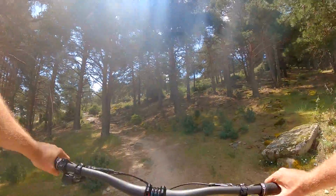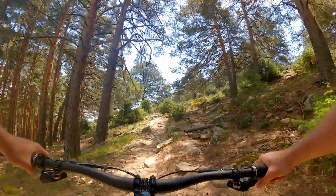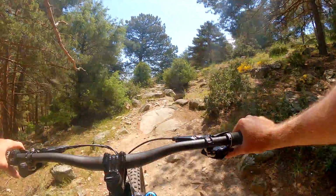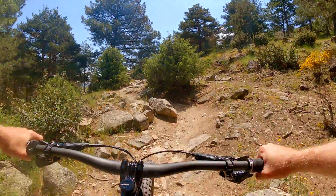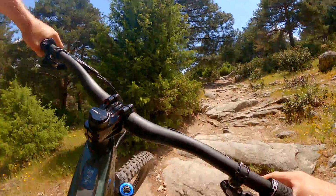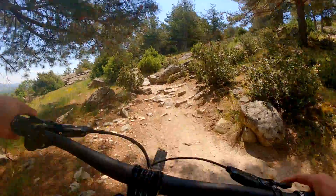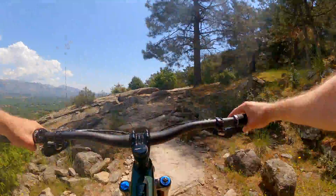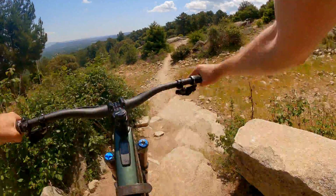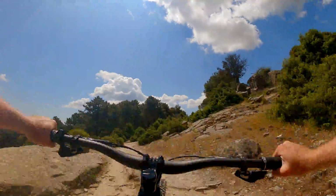Okay, and this is gonna be a good test on how it climbs. This is not that steep, but it's pure technical rock climbing. And I can clean this on the Levo Gen 3 and on the Levo SL. Let's see if I can clean it on the Kenevo. Cleaned. Nothing wrong with how this bike climbs.